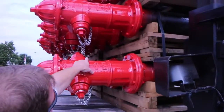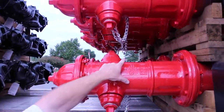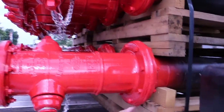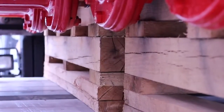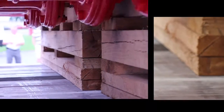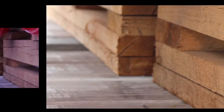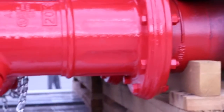See how I have these offset a little bit through there? If I was to line these pallets completely up, the safety flange would hit. So I have to offset them just a little bit to keep them from hitting. The offset is only a couple of inches, so you have to be extremely careful at the other end, taking them off, to avoid hitting these parts together.